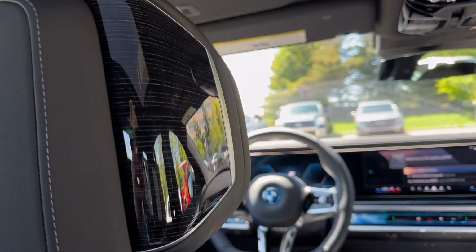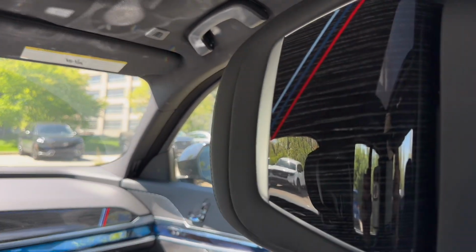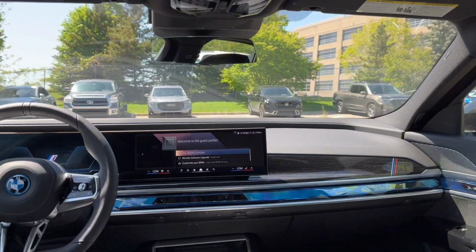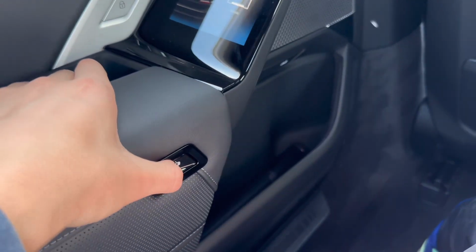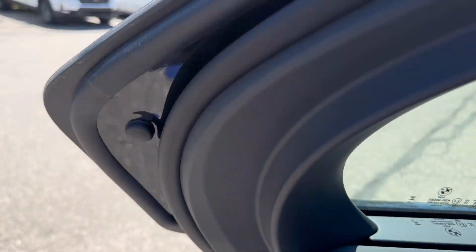And this is a little peek of what the front looks like. The glass crystal that you see that's blue is actually the ambient lighting, and that looks really cool at night. But now let's go ahead and see what the driver and front passenger are going to get up front.